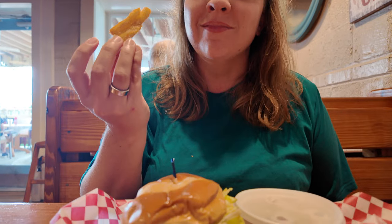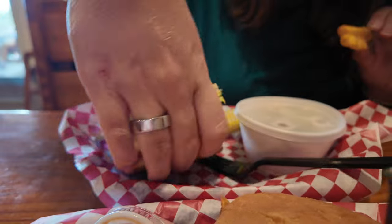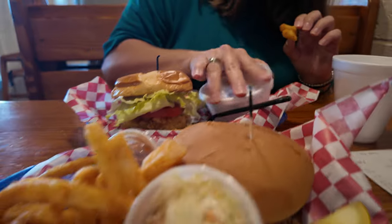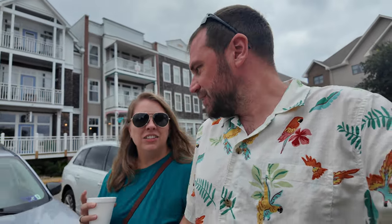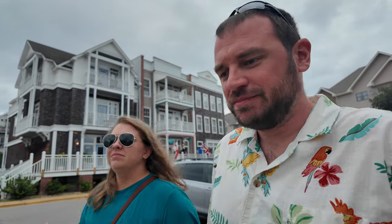What'd you get? As I slowly move the camera down. You got what? Crab cake sandwich and potato salad. And I got pulled pork barbecue and fries, of course. What'd you think of the sandwiches? Delicious. Your crab cake sandwich was good. My pulled pork was really good. Definitely would recommend. I wasn't feeling a sandwich shop, but I'm glad we went.